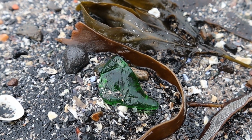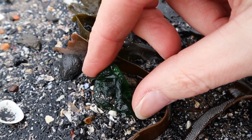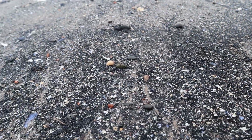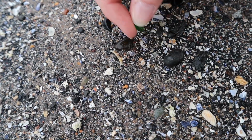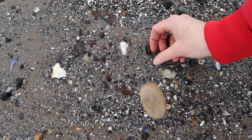And you know, they might end up as bottle fillers. This one won't. It might end up more of a pendant though. Yeah, well, we'll see what we can make of that. We are looking for a few more pieces of shells and maybe some other colours of sea glass as well.